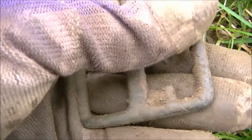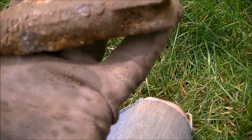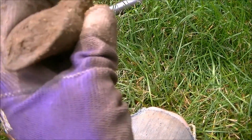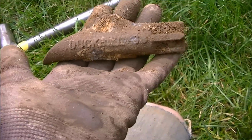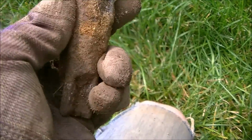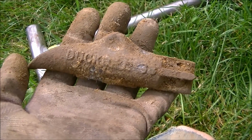Nice. We'll keep looking. Maybe something else down here. I just found something here. I have no idea what it is. It says duckbill something, 18 or 38. Very odd. Looks like it's hollow on that end, kind of tapers out. I honestly have no idea what that is. I'm sure somebody knows, but that has me baffled. Looks like there's a hole on maybe both sides here where something went through there. Answers in the comments, please.